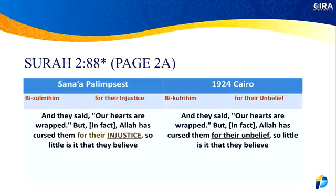We don't have time to go through them all in depth, but here's Surah 2, Ayah 88. I'll do the left, and then you do the Tahireen text. On the left, it says, our hearts are wrapped, but in fact, Allah has cursed them for their injustice. So little is it that they believe. Here in the 1924 Quranic text, it says, and they said, our hearts are wrapped, but in fact, Allah has cursed them for their unbelief. Yours says بِظُلْمِهِمْ, here says بِكُفْرِهِمْ. So little is it that they believe. Two completely different concepts for the same verse.